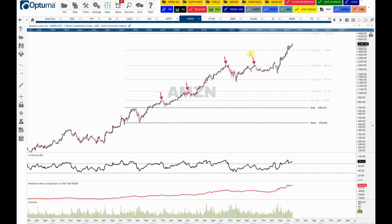We have Amazon, again respecting 13th century mathematics here. We've broken out, it's held firm above the very key $2,900 level. Ultimately, I do have an upper price target here for Amazon of close to $4,400. So will it get there?